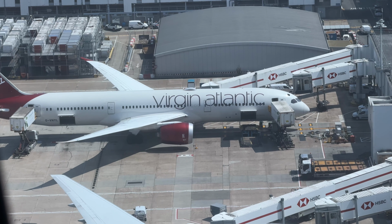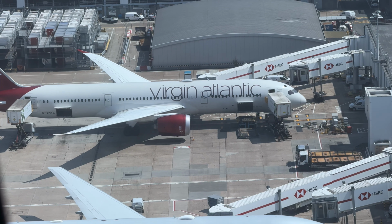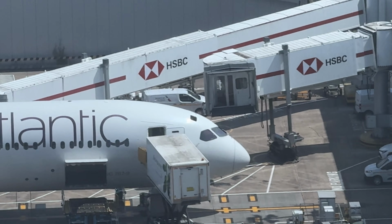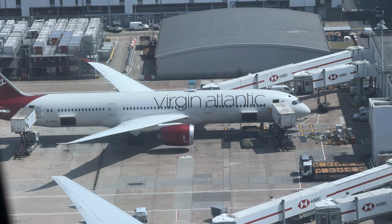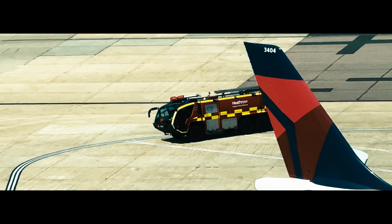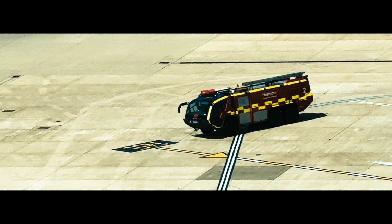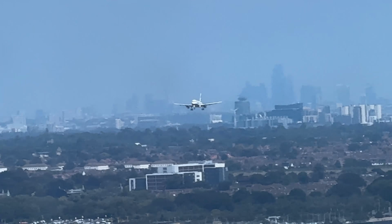This 787 from Virgin has been on stand for hours, heating up in the summer sun, so much so that the only course of action prior to starting the APU is to spring open the sunroof in the flight deck to let out the heat for some natural ventilation. Thankfully, there's been no requirement for these lads today, driving around in their whips, with normal fire tenders coming in at the bargain price of 500 racks. They're always on standby here, 24 hours a day, 7 days a week.